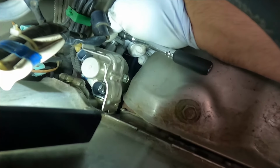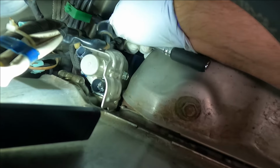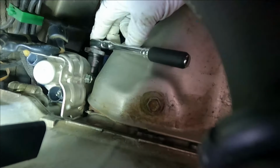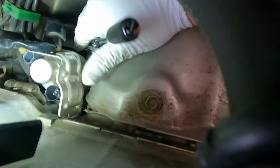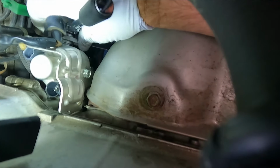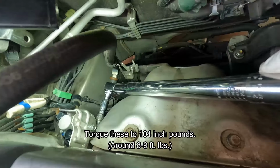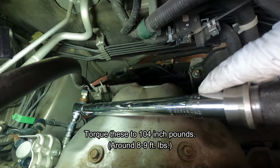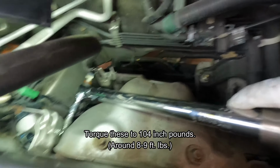Definitely don't want to use any power tools here. You can cross thread stuff. This is what it looks like from up top. You kind of have to just get these bolts started by feel. I like to make sure that they're kind of all tightened equally as well. And a little snug here with the ratchet. Just use a little small ratchet so you don't overdo it. Okay, now the torque spec on this is 104 inch-pounds, which is right around 8 foot-pounds.